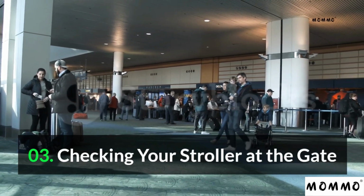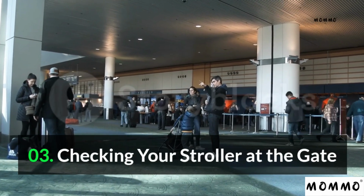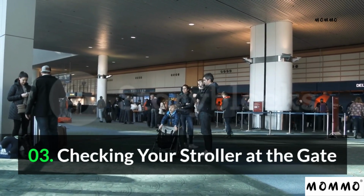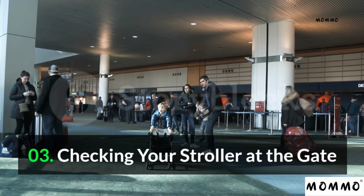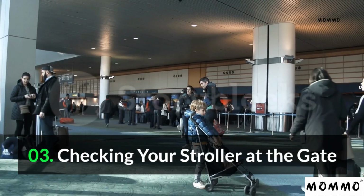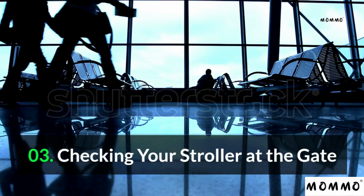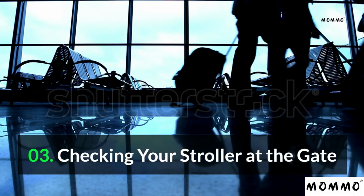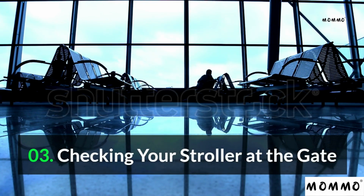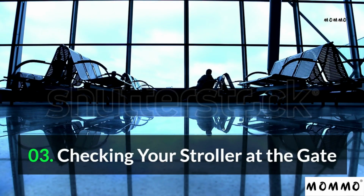3. Checking your stroller at the gate. If you think your stroller is too big to fit in the overhead bin, you will probably want to check it at the gate. Airlines offer early boarding for those who require assistance or are traveling with young children, so try to arrive before the pre-boarding time. This gives the airline ample time to load strollers that have been tagged and left to be checked on the jet bridge. It also gives parents extra time to get their youngsters settled in before the rest of the passengers board the flight. After the flight lands, strollers are brought back up to the jet bridge where passengers can simply scoop them up as they depart from the aircraft.